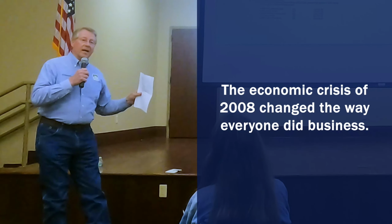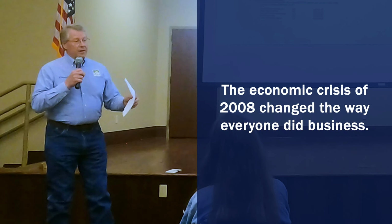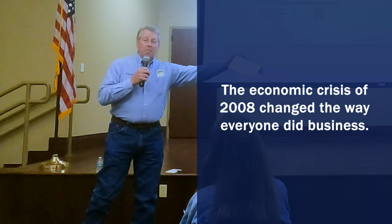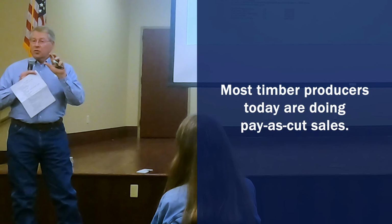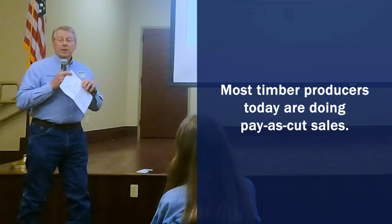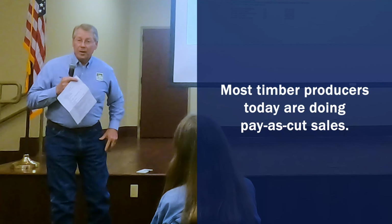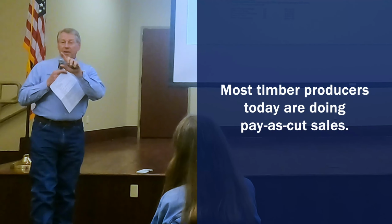You've got the smaller guys that buy timber, and they don't own a mill. They've got their logging costs and all this. They have contracts with these mills. They buy it from you, and then they have to take it to the mill. Most of them make it on the cut, bank, and haul. Most everybody is doing pay as cut sales. And the reason we don't do lump sums so much is because the logger, the guy that's buying the timber, is not IP with a pocket that goes way down to here. They have to, number one, borrow the money.